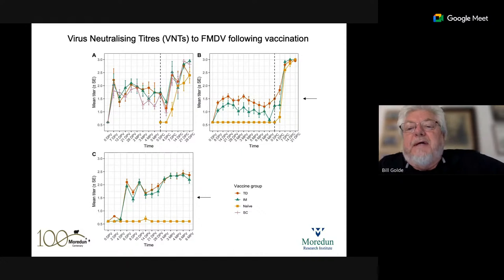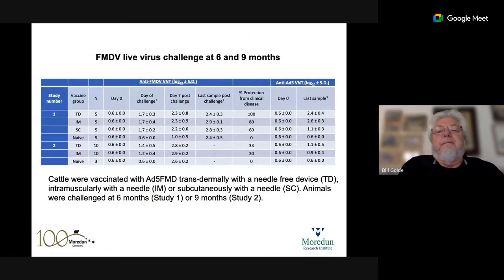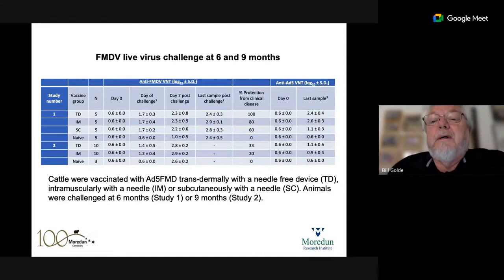Even in the case of 9 months, the transdermal, that's the one in circles in the rust color, they had very detectable neutralizing titers on day of challenge. But if you look at the infection data, so percent protection is the way we reported in this table. And again, we only can report the first two trials because we never did challenge the third time.